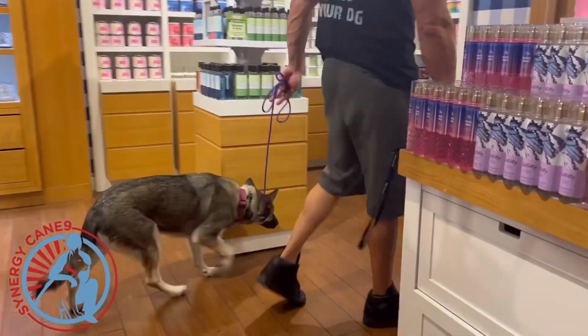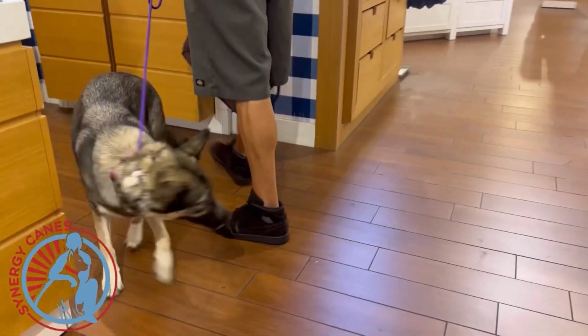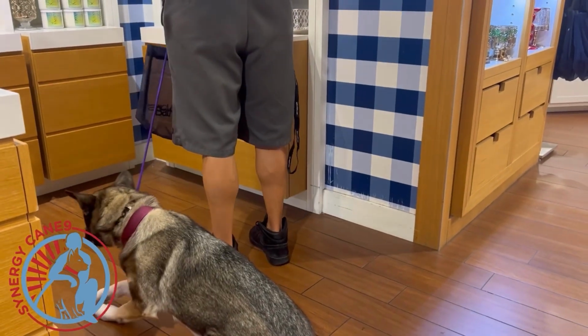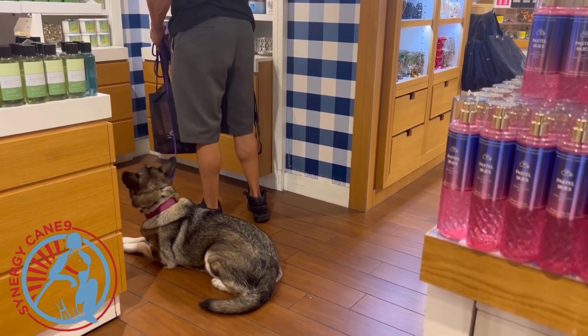Okay, so here we have Lexi, the Husky Shepherd mix. Beautiful dog, both in looks and temperament. So this is her first time inside a store. We're at Bath and Body Works, doing a little bit of shopping.